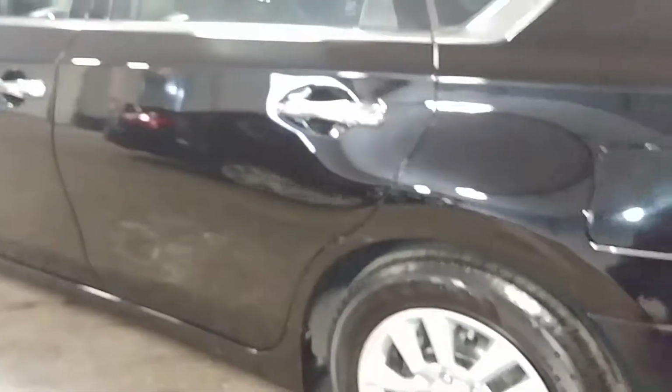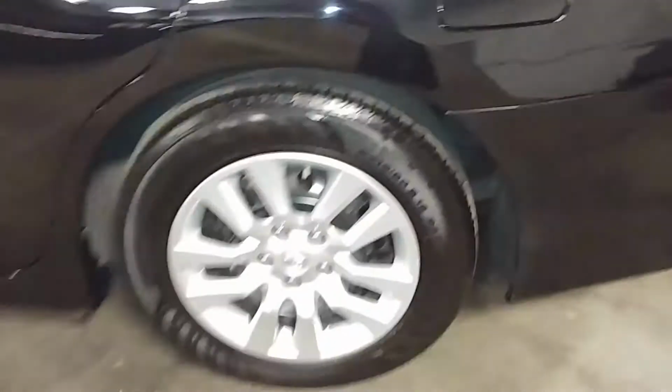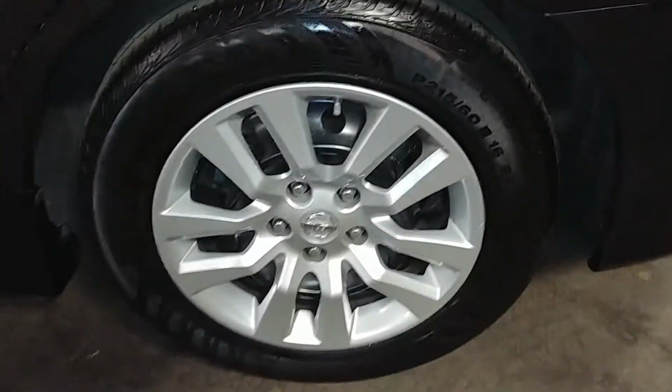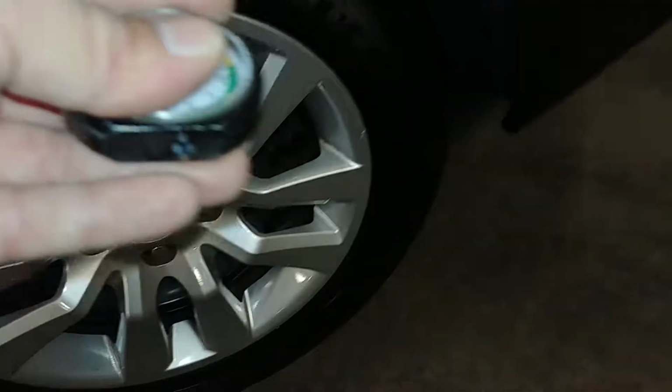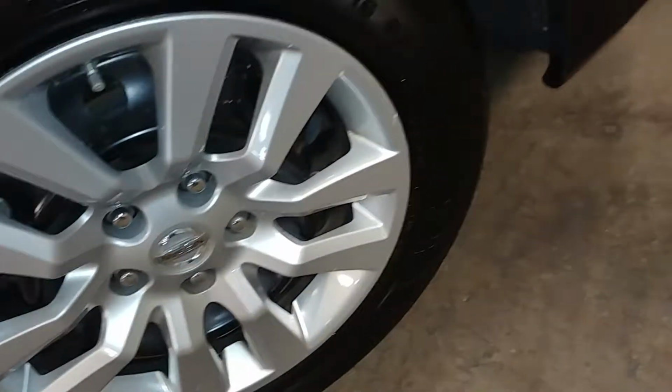This door looks good. This rear door looks good, and this quarter looks pretty nice. Here's your rear driver's rim, hubcap, and your tire thread here is under 7/32. Go again. Yes, it is under 7/32, above 4. So they shot your roof and what that looks like. I don't see any dings, dents, or anything up there.